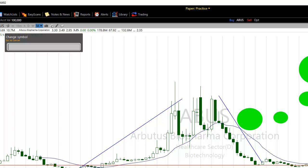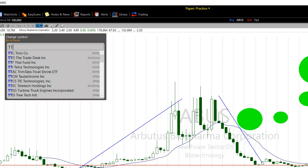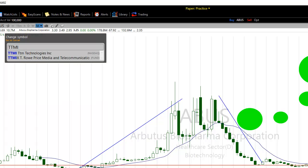The third stock is TTMI. It belongs to the Nasdaq 100. So that stock was upgraded by JP Morgan from neutral to overweight. And on that day, on the 4th of April 2017, the stock fell 2.48% to close at $15.73.